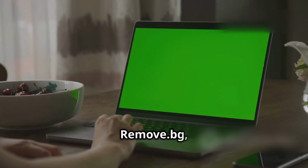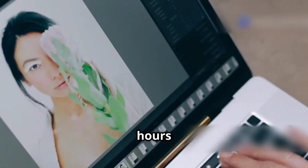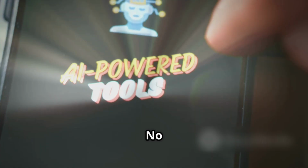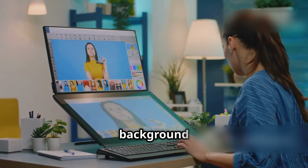Next up is Remove.bg, a lifesaver for anyone who deals with images. No more spending hours removing backgrounds in Photoshop. Upload any image to their website and their AI instantly removes the background. No more fiddling with lasso tools or magic wands. Just pure, effortless background removal.